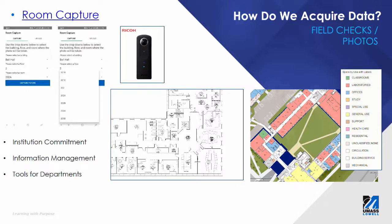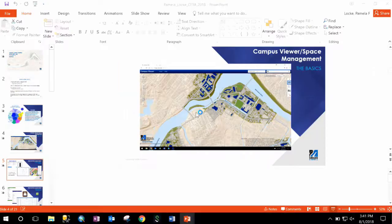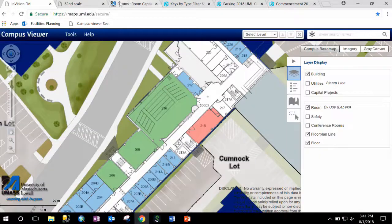We started working with our web services team, and they created an app that right now works only on Android devices for the 360 camera. There are drop-downs: you pick the building, you pick the room, you take the picture with the camera, and it uploads into our new photo management database, which I will show you right now. And I'm also very excited about this.